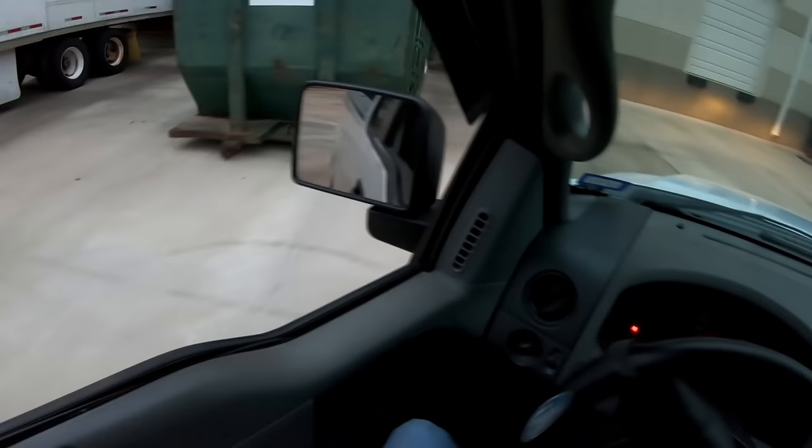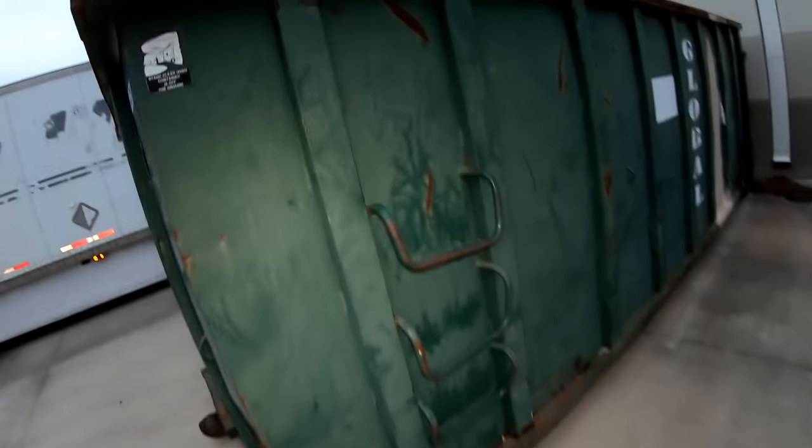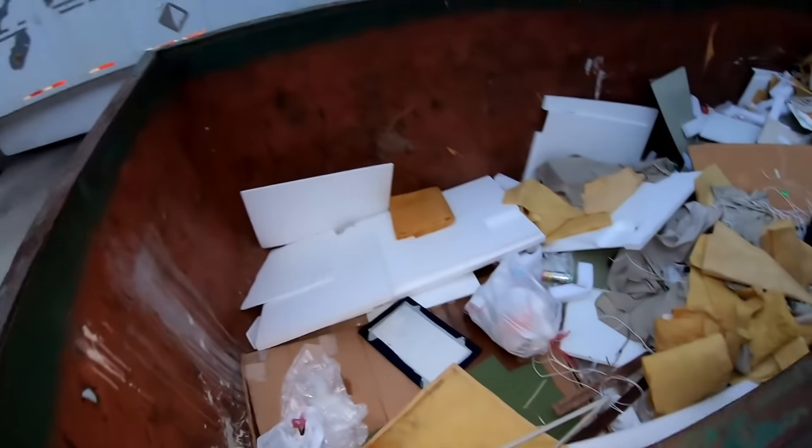Check us out, it's some open top. It's a little open top. A little chilly out. Oh, a little stretch. A little chilly out this evening, y'all.